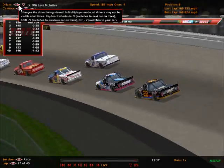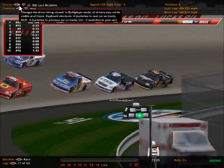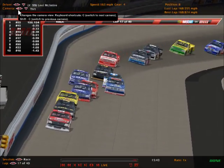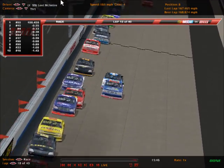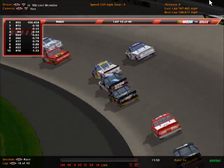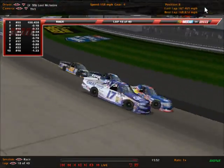Battle going on for 8th position between Levi McIntyre and Johnny Gardner, and now they close in on the 98 truck of Matt McIntyre. So 2 of the McIntyres going ahead. They're no relation, of course. Matt and Levi are no relation to each other whatsoever.